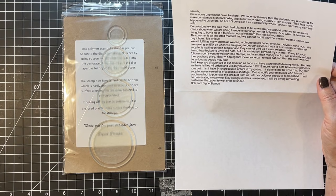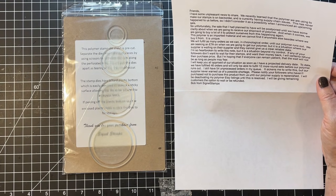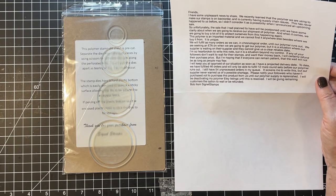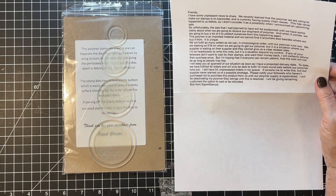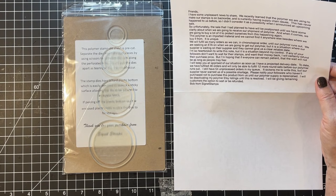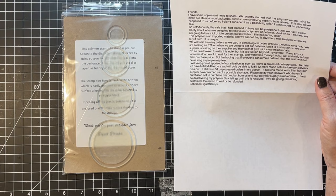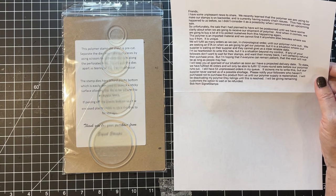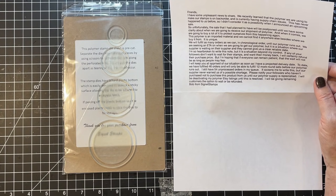So unfortunately, the sale that I planned to have will be postponed until we have some clarity about when we are going to receive our shipment of polymer. And when it comes, we are going to buy a lot of it to protect ourselves from this happening again. This polymer is an imported material and we cannot find it anywhere else besides where we buy it from. It's unique. We will fulfill as many orders as we can in chronological order until our polymer runs out. We are seeking an ETA on when we're going to get our polymer, but our supplier is waiting on their supplier and they cannot give us a clear, reliable date.